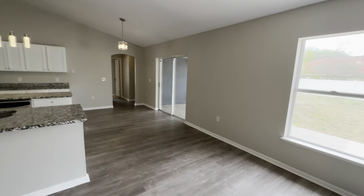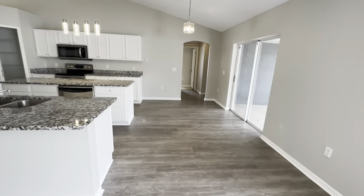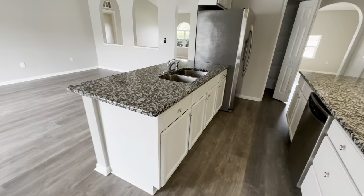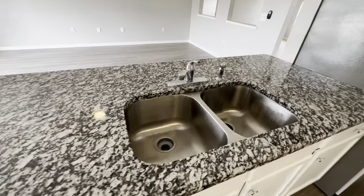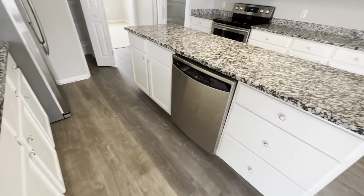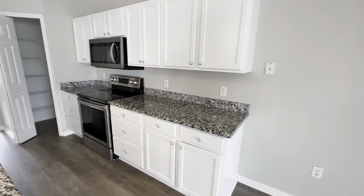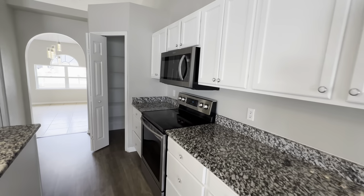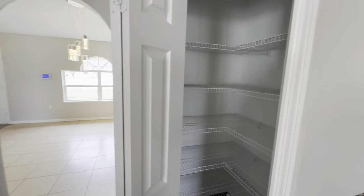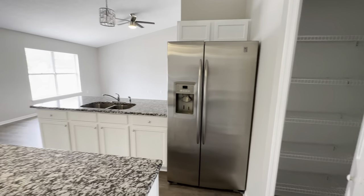Two windows there. And then that opens up into an open kitchen, which you kind of have two islands. I mean, I guess there's no way around it. You do have two islands. So your sink is here. Got your double bowl sink, your cabinets. And then this island here has your dishwasher in it. And then back here, you're gonna have your electric range, your microwave. You do have two pantries, one pantry right here, and the other pantry right there, along with your stainless steel refrigerator.